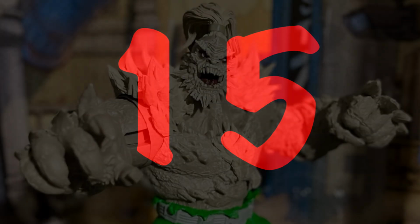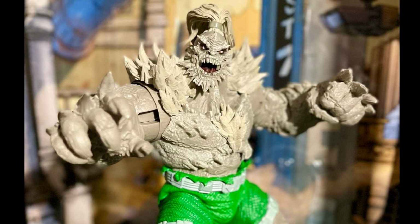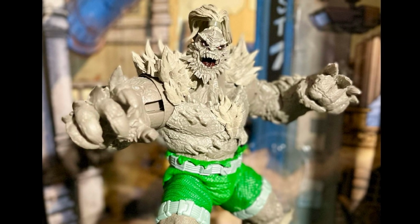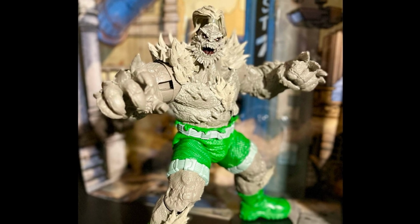Speaking of 2-packs, coming at number 15 is Doomsday. At first, when I thought this might just be too much of a repaint of the Devastator figure, I was considering skipping it. But once I saw it in person, I had to bring it on home with me.